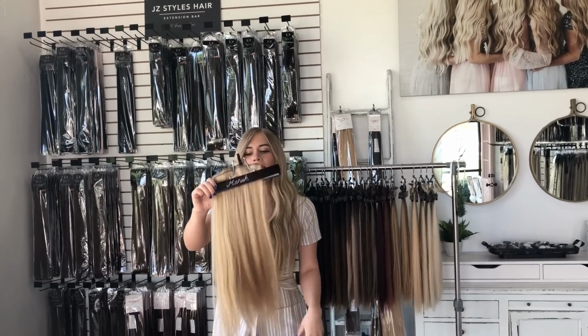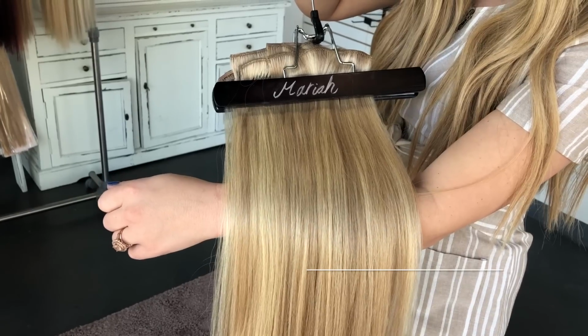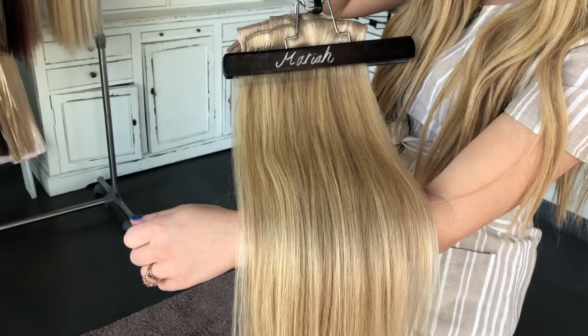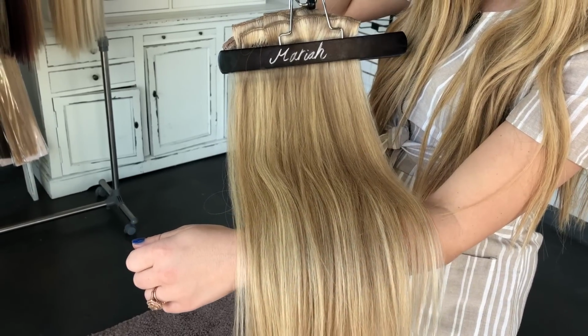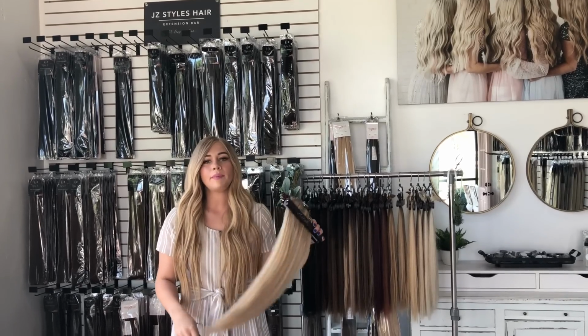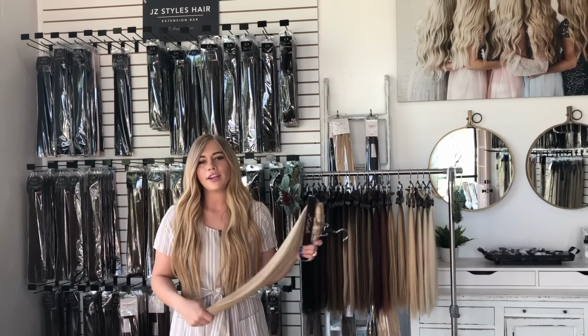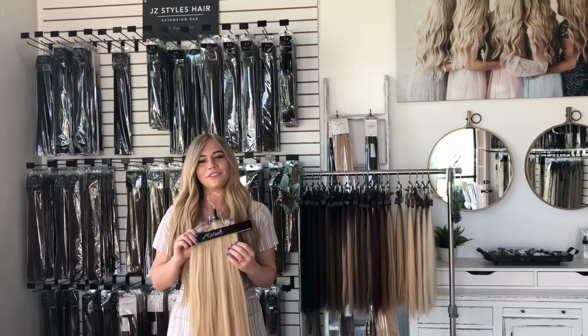Next we have Mariah, and this is actually the same blonde as Jordan, it's just not rooted, so it's just a nice dimensional blonde. And Mariah is one of my best friends, and she actually works for my company as well, and she has just been an amazing friend to me, and I've only known her about 3 years, but she has been the best friend ever, and I just wanted to honor her by naming this after her.